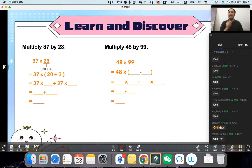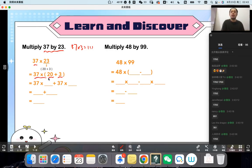So how about this type of question? If you meet 37 times 23, you will use long multiplication, right? But in today's lesson, I will tell you another way to do this multiplication. Okay, when we have 37, do remember that number pair, 37 times 3, we have 111, right? So 23, do we have 3 inside? Of course, we have. If we just separate 23 into 20 add 3, we will have this number. So that is distributive law, right?